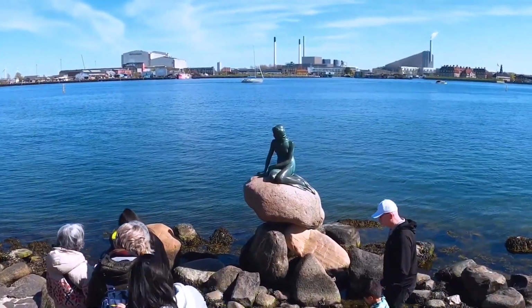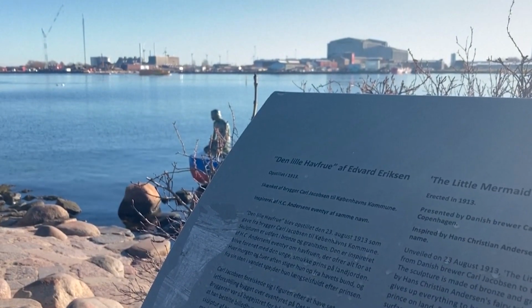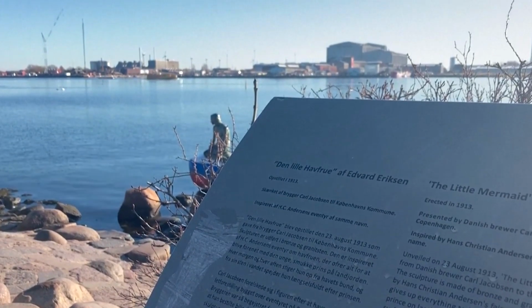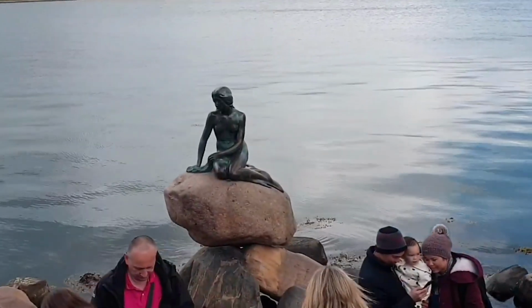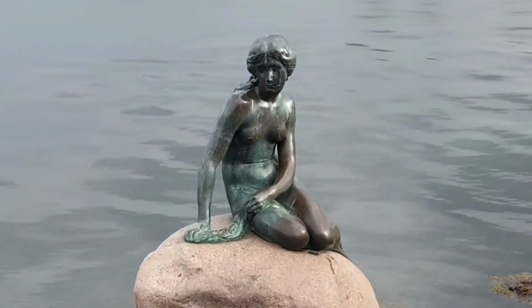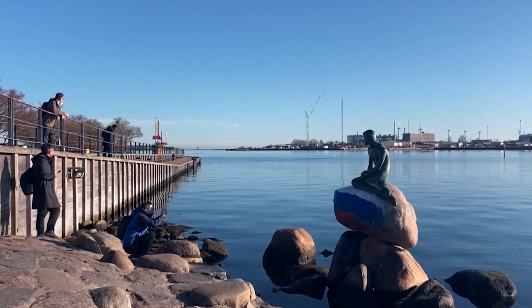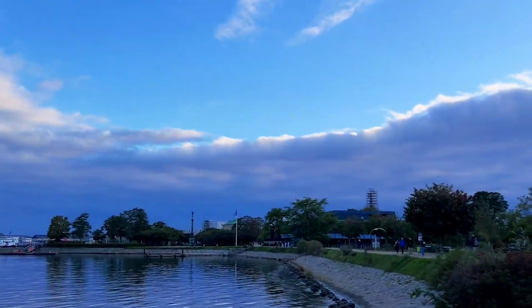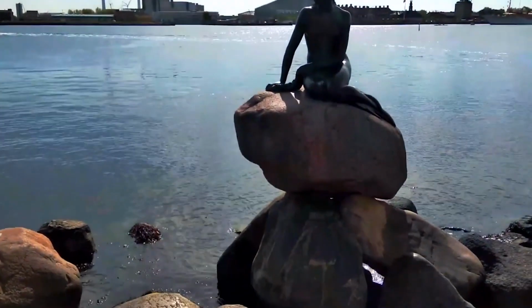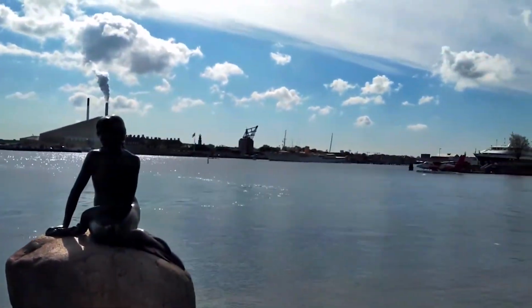Unfortunately, The Little Mermaid has endured vandalism and political statements over the years, highlighting the complex relationship between art, society, and fairy tales. However, she remains a powerful symbol of longing, sacrifice, and the enduring appeal of fairy tales. The Little Mermaid sits on a rock by the waterside at Langelinie Park, a short walk from the city center. It's easily accessible by public transportation or bike, making it a convenient stop on your Copenhagen exploration.